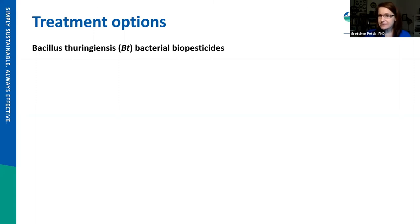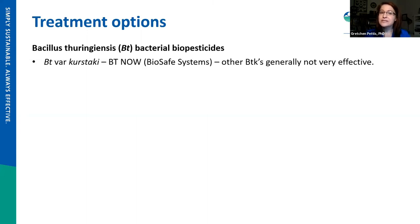Bacillus thuringiensis is one that people have likely heard of, or BT. This is a bacterial biopesticide, and there's several different varieties of it. Now, BioSafe Systems has one called BT Now. That's our BT kurstaki type. In general, BTKs or BT kurstaki do not work well on corn earworm, but the combination of Cry toxins in the special strain that we have seems to do an adequate job on corn earworm.